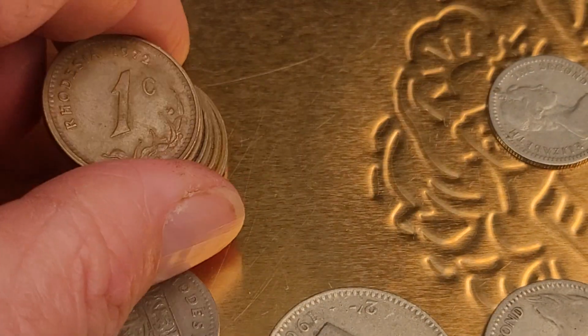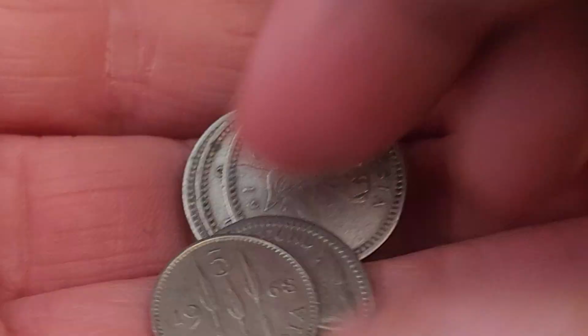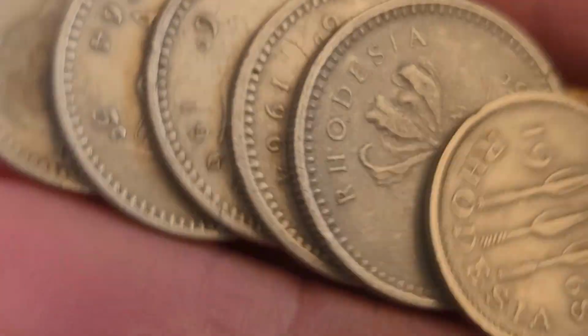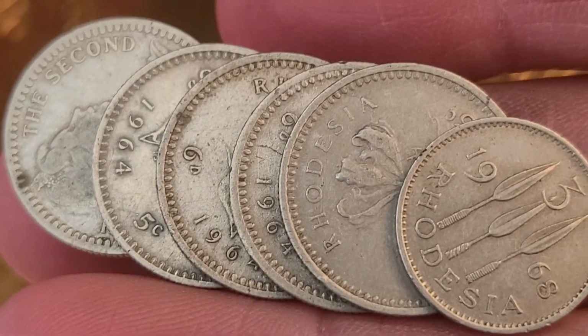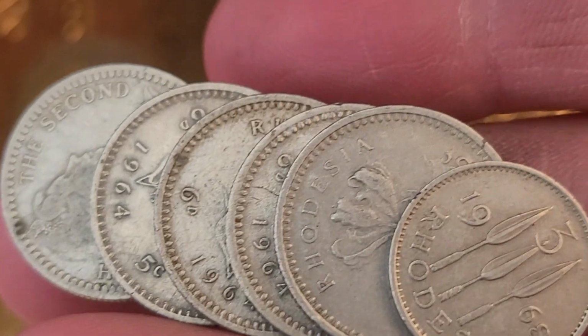And if you don't know anything about Rhodesia, it was pretty much a racist state. It was founded similar to an apartheid system, but because they had a lower population of white people and a higher population of Africans, it didn't go well.